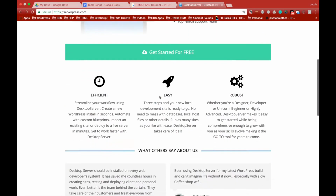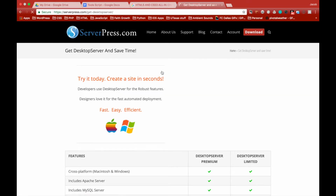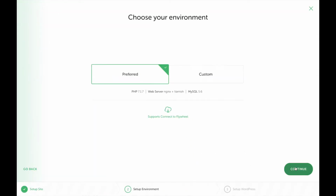And if you're using WordPress, you can completely bypass setting up XAMPP by using Desktop Server or Local by Flywheel. Those services can spin up a local dev site on your computer within a matter of seconds. I've used and highly recommend both services, although if you want to use Desktop Server, you're going to have to pay a bit.